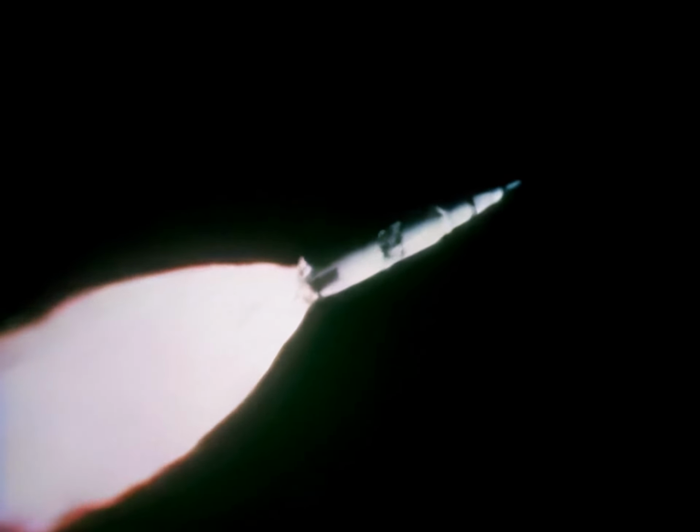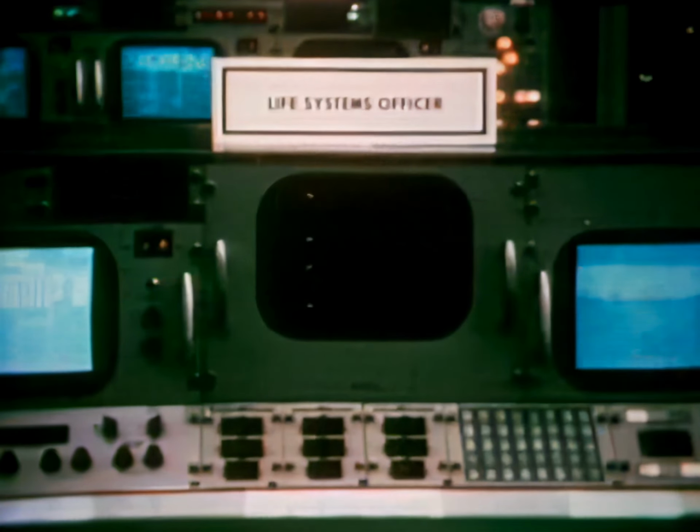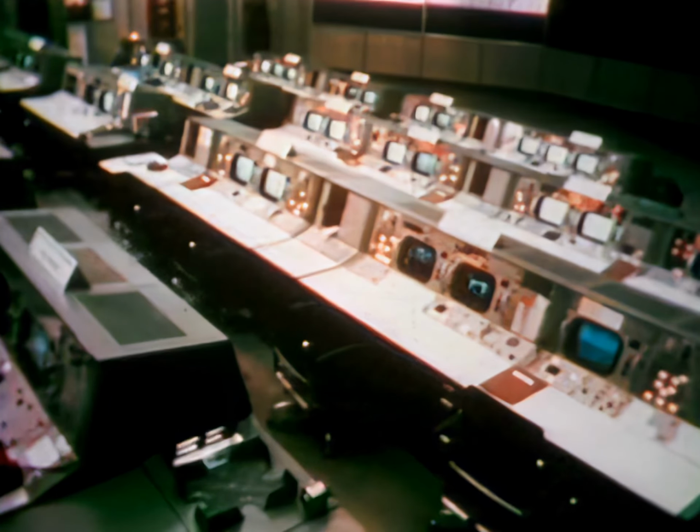Guidance, how's it look? Good, flight. Okay, Econ, GNC. Looks good, flight. Looks good, flight. Okay, Sergeant. It looks fine. Through max fuel and we go, flight.